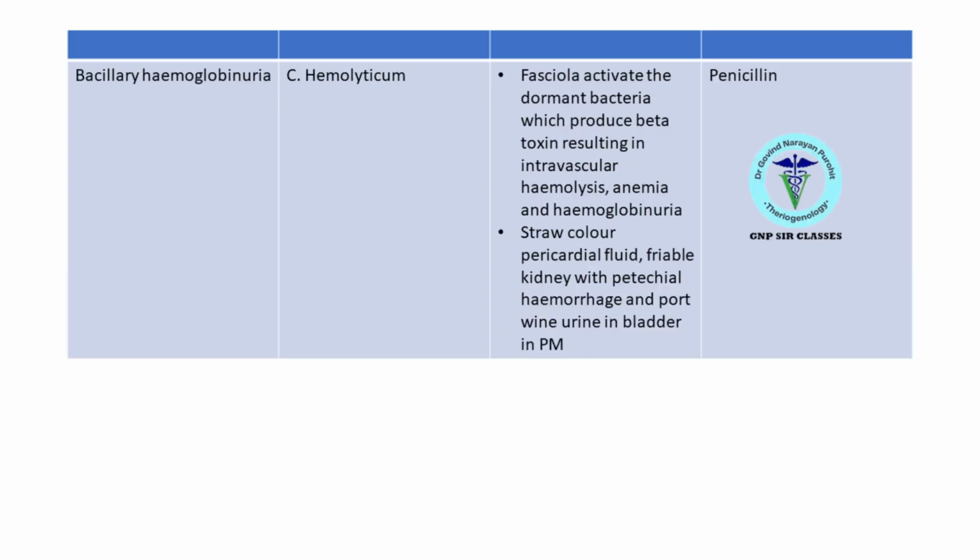Bacillary hemoglobinuria, caused by Clostridium haemolyticum, leads to intravascular hemolysis and anemia. Postmortem findings include straw-colored kidney fluid and port wine urine. Treatment involves penicillin.